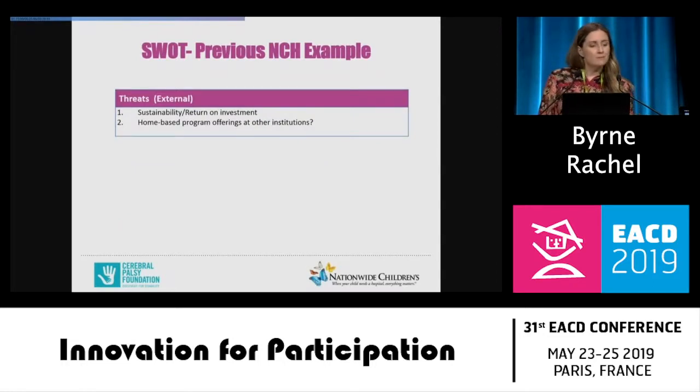Threats. This is a big one. Sustainability, return on investment. Sometimes you could think, oh, this is a very costly process. How am I going to actually show that there is sustainability in this, that this isn't just a black hole in the budget? And home-based program offerings at other institutions. As we said, competition can actually be a threat. If you've got home-based programs at other institutions, people have a choice where they go.